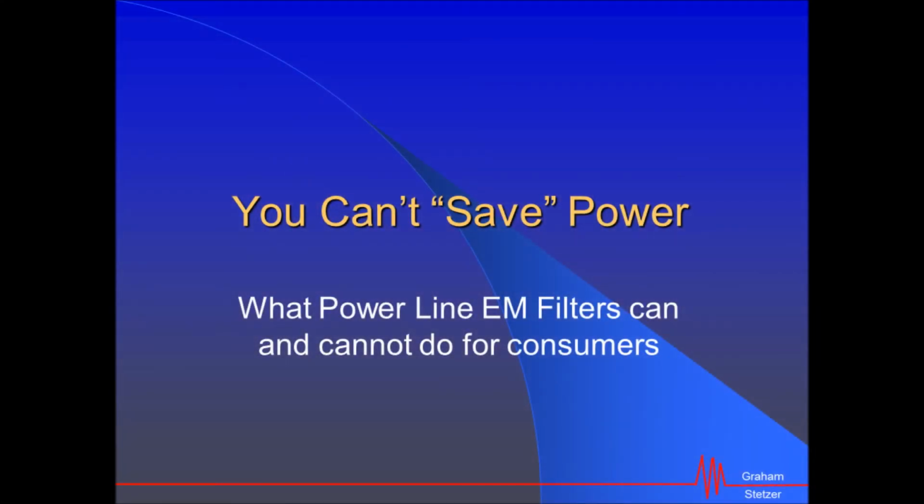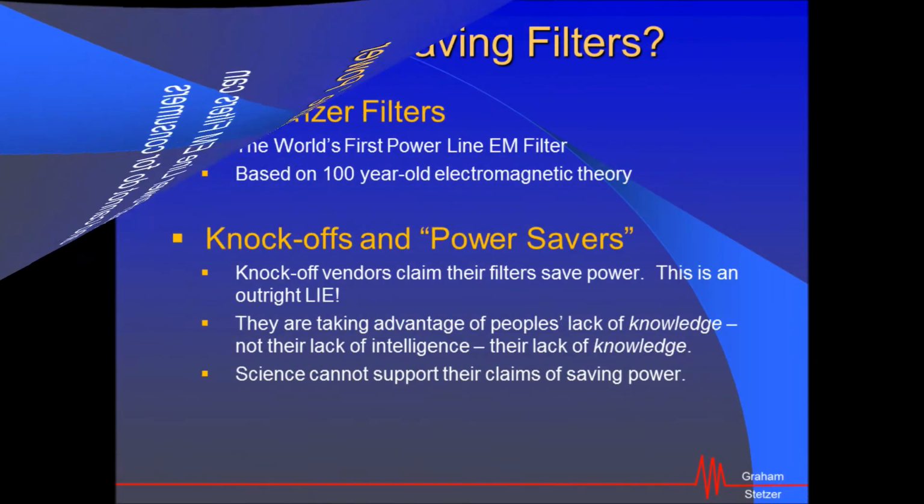Welcome to the Stetzer Electric presentation of You Can't Save Power. Today we'll be demonstrating how companies selling knockoffs of the Stetzerizer filter are deceiving consumers when they claim these knockoffs will help people save power.